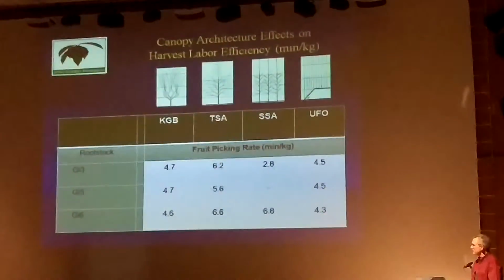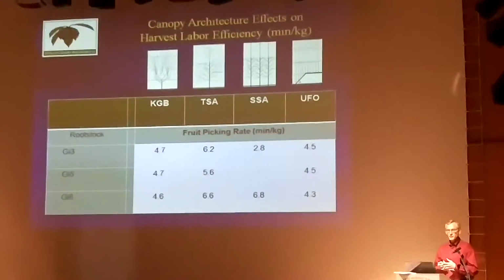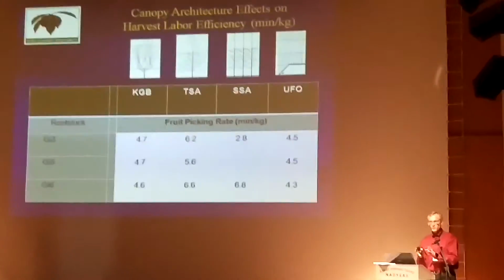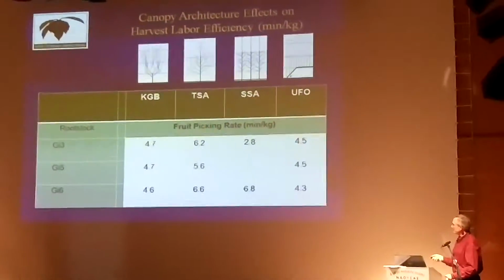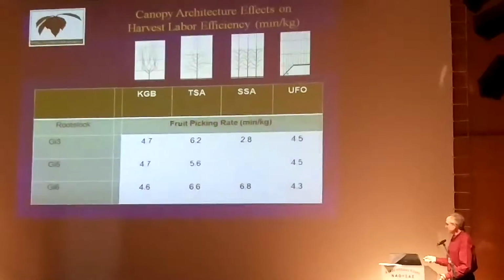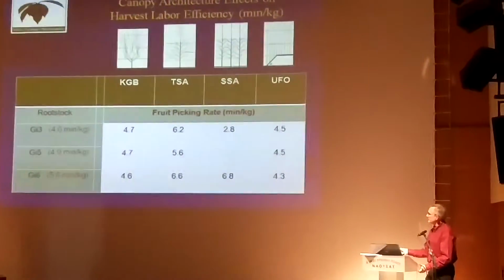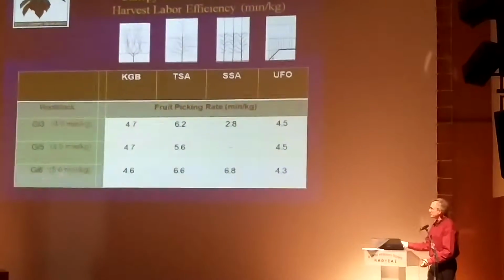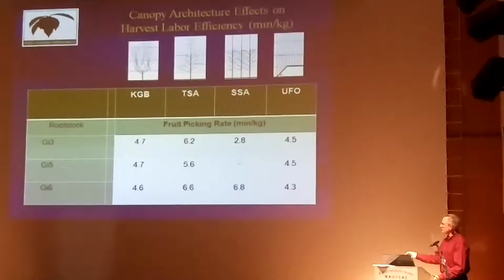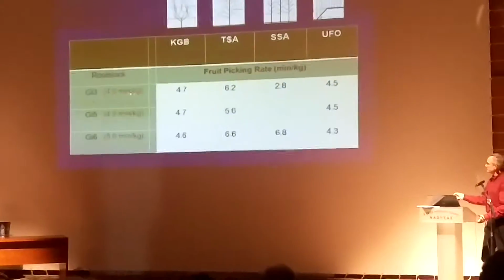So the last thing I'll just show is, we see now those cumulative yields, and the TSA and the UFO have come to the top thus far through 6 years, TSA being slightly more productive. But last year we looked at the fruit picking rate, how long it took to pick 1 kilogram of fruit. And so when we look at the rootstocks, we see it took the longest to pick the least productive, largest rootstock, Gisela 6, and it was quickest to pick the smaller, more productive Gisela 3 trees, 4.6 minutes per kilogram.